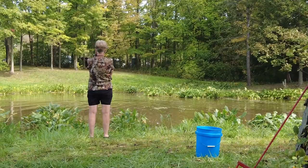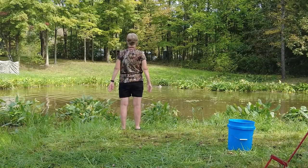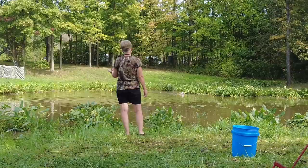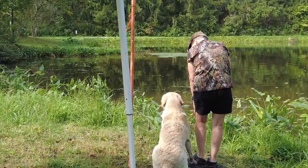If the handler would have sent the dog for the second mark before dropping the first bird in the bucket, would the second mark have been cleaner? Maybe so. We don't know for sure, but it is possible. The point is that you have a decision to make as a handler. It is not required that you, as a handler, hand off the first bird before sending your dog. It is up to you and what you think would be most effective.